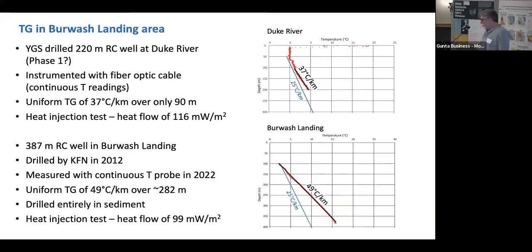But in both cases, we're getting comparable heat flow values at the bottom lines. So 116, 110 at Duke River, 99 at Burwash, so it's in the ballpark. It's equivalent heat flow. So it's encouraging that there is potential for warm water, but we're still below that 60 degrees C that we would like to see for a shallow geothermal resource.